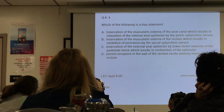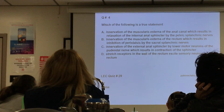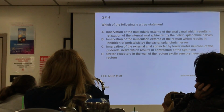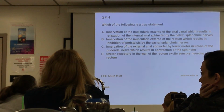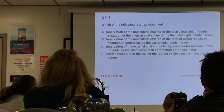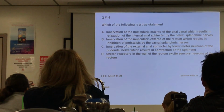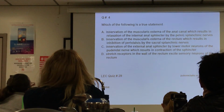So is muscularis externus smooth muscle or skeletal muscle? Smooth. That's our inner circular and outer longitudinal, which, except for our internal anal sphincter, is limited to the tinea coli. Okay? But the internal anal sphincter is all smooth muscle.